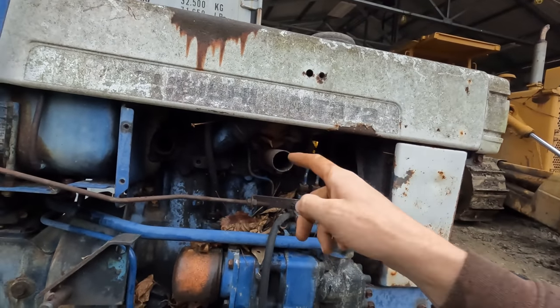Yep, just for giggles, I just fogged the intake there. I just completely filled it full of starting fluid, and we're not getting any increased sign of life. It just pushed raw ether right back out the exhaust side. So I'm darn sure now that we have an exhaust valve hanging open.